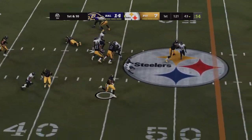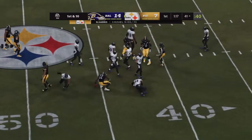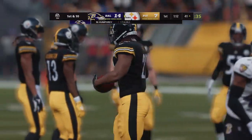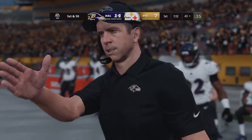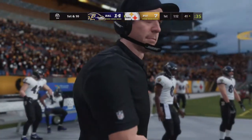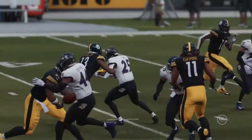They run the counter. It's Harris. And taking it across midfield and just shy of the 40. 76 yards rushing for him now on just 6 carries to this point. Oh, that's a very good run there by Najee Harris, who can take it inside. He can get to the perimeter. He can do it all with his build and his speed.